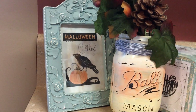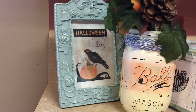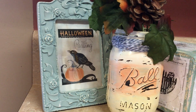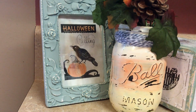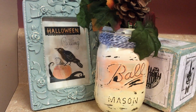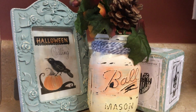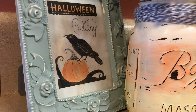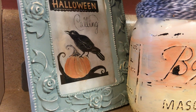This was a little ceramic photo frame that I could not sell for the life of me. It was up on Etsy for about four months, and I did not relist it. So I painted it in my usual color that goes with the rest of the decor in my house, and then I distressed it a little bit, and I printed out this little vintage style Halloween design.